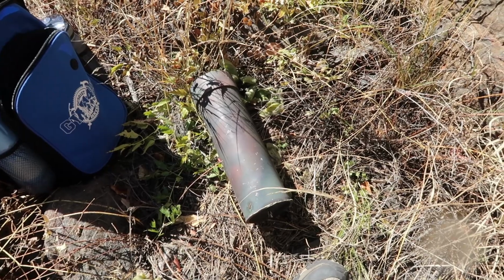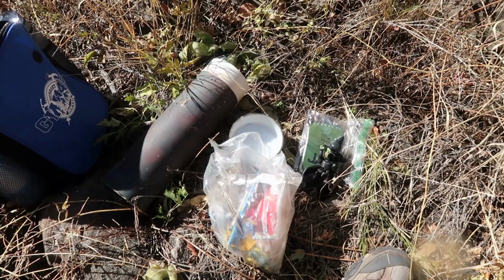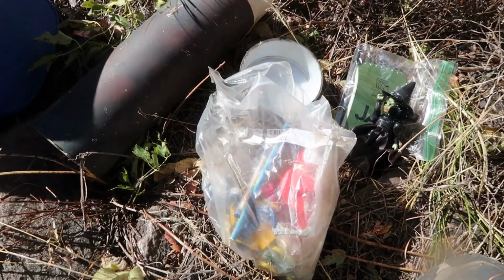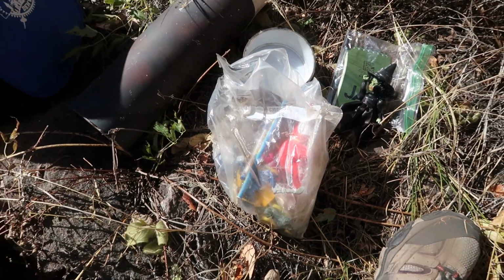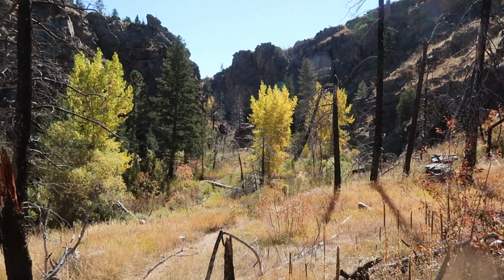Look at that big fella. I signed the log, and there's a nice bag of swag in there. Let's put this back together, and we'll head back down the trail in this direction.